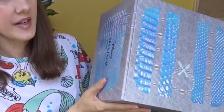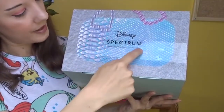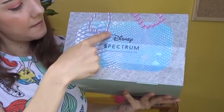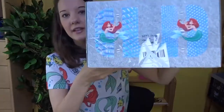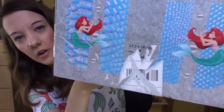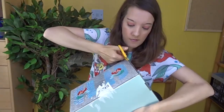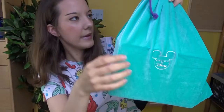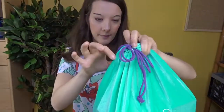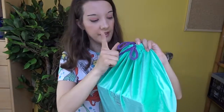Now, I didn't quite look at the sides properly enough last time. I did say that there was the Disney and Spectrum logo on the side, but some sides have these little pearls hanging down as well. And then on the front, you got the same textured grey, the realistic scales, a few little pearls, and our main girl, Ariel. Same nice little velvet bag, Spectrum and Disney there in the little Mickey head, green with the purple there, aka Ariel's colours of the tail and the clam bra.